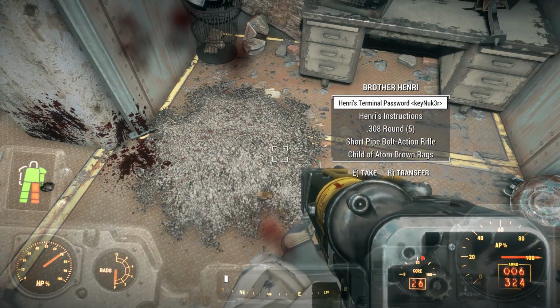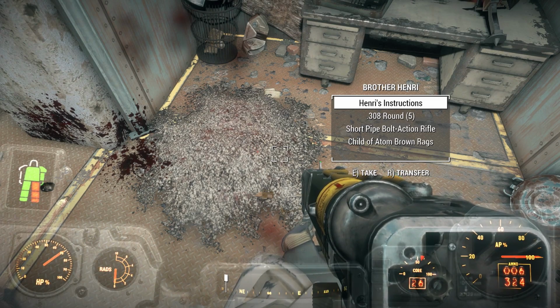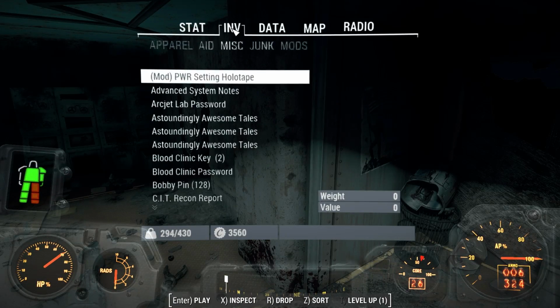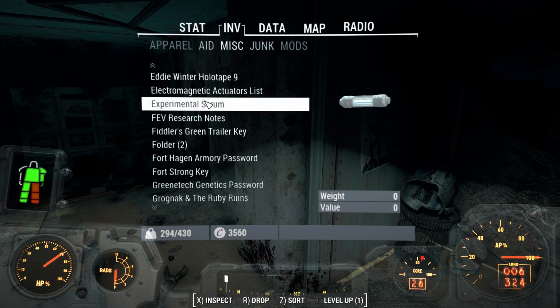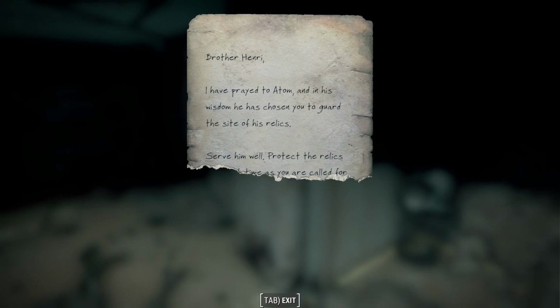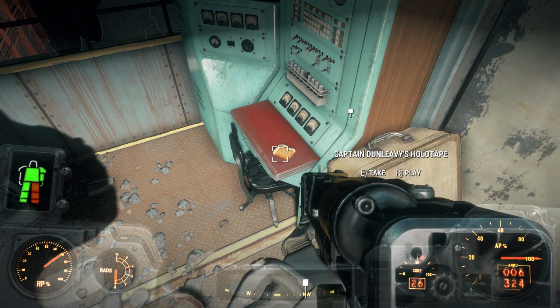On his corpse, we find a note named Henry's Instructions. Some Child of Atom leader, who is unnamed in this note, has instructed Brother Henry to guard the Mark 28 nuclear bombs here, viewing them as holy relics that need to be guarded until Atom himself returns to claim them. Also in this room, we find Captain Dunleavy's holotape.